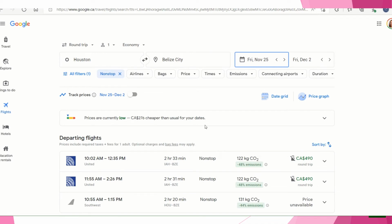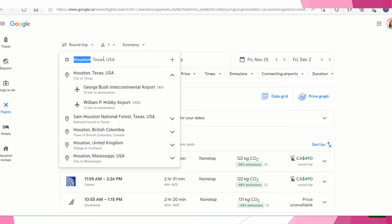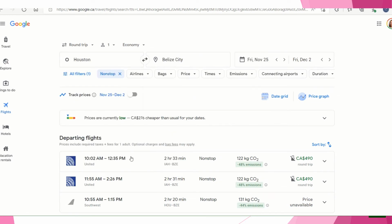So this is what I would use to check when you want to travel if you have flexibility. And you can pick any destination in here that you want to see what the cheapest flight is with different airlines. So that is one of the advantages of using Google Flights.